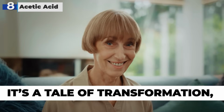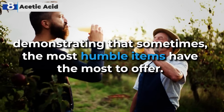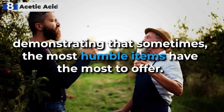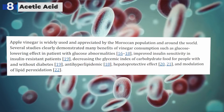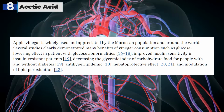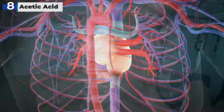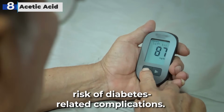It's a tale of transformation, from kitchen staple to health superhero, demonstrating that sometimes the most humble items have the most to offer. These investigations reveal its potential not only in managing glucose levels, but also in contributing to cholesterol reduction and heart health improvement. Such benefits are crucial in reducing the risk of diabetes-related complications.